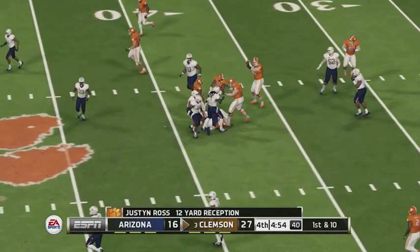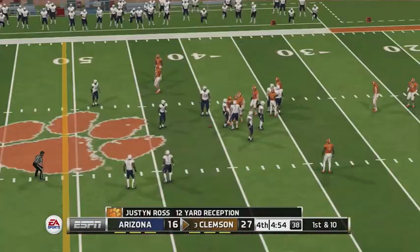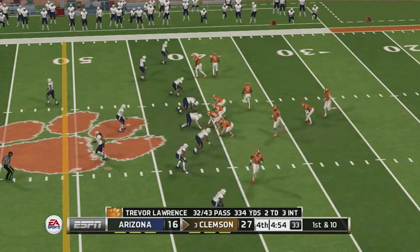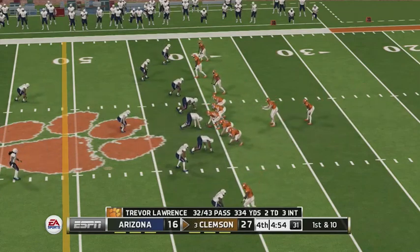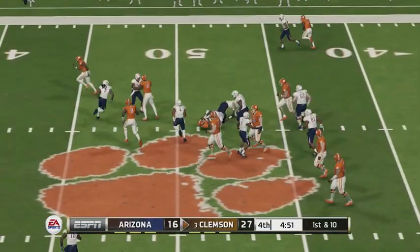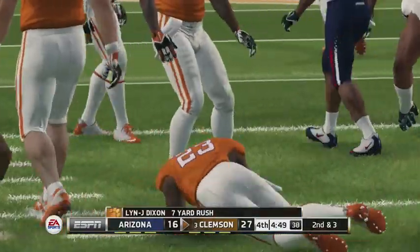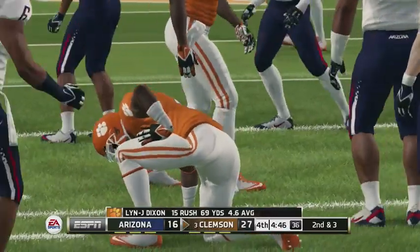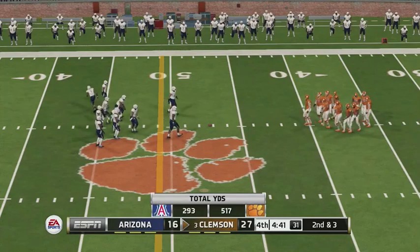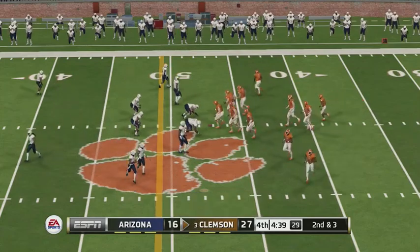They'll bring him down around the 40-yard line. That'll move the chains for another Clemson first down. Here we go again. Through the middle for a nice gain. Brings him down. That's a gain of 7 on the play. That'll bring up second down, and they're going to need about 3 yards to pick up the first down.